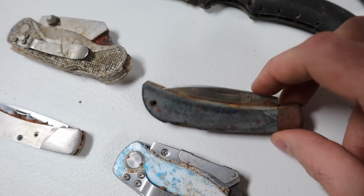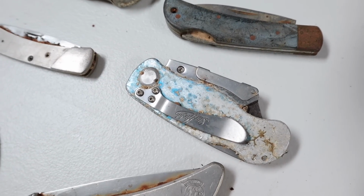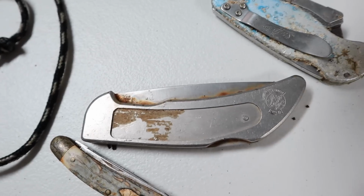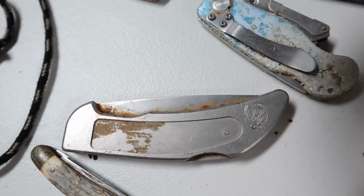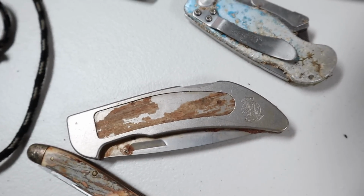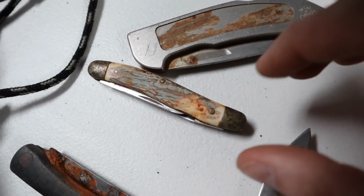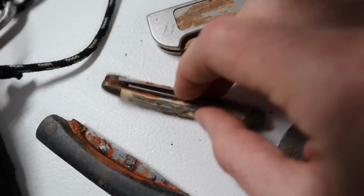When I found it, I tried to pry it open and it was so rusty it just came apart. A lot of these box cutters and razor blades. This is a Smith & Wesson knife. Not sure if it's worth anything. I don't even know if any of these are worth anything, but I won't sell them. They're just cool to collect.